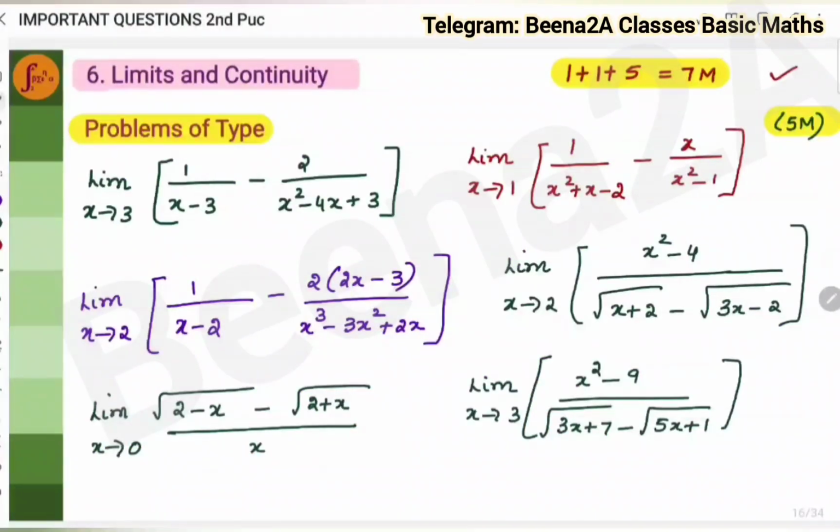Next one, limits and continuity. Again, you'll have two 1 markers and one 5 marker. So here the problems are of this type, right? This is a quadratic equation.